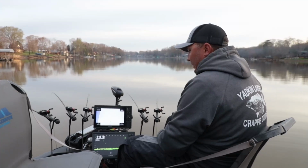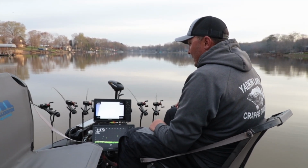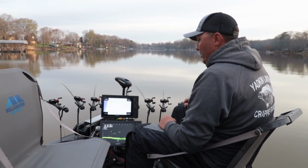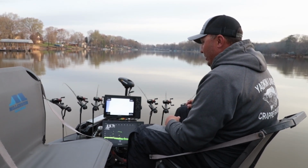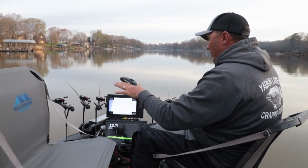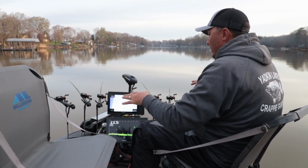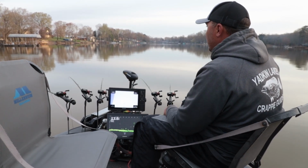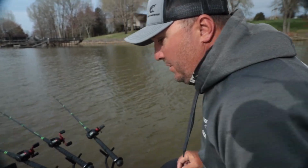So I like using 3/4 ounce lead. I want to keep my baits consistent where I know where they're at depth-wise. So when I'm moving around, I know if I've got them set to 8 foot, I know I'm running 8 foot. So that's the reason I like running heavy lead. And we're moving around. I like to cover a lot of water. I don't sit real still. So there's a lot of times you're gonna see me and the boat, I'll be moving everywhere. But my whole goal is to cover a ton of water. Oh, missed it.